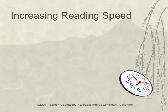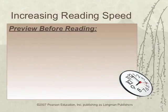Increasing reading speed, some more ideas. Preview before reading. This goes way back. You should always be previewing no matter what you're about to read. Look through the chapter, scan the information, see how long it is so you have a taste of what you're getting yourself into, and you can build up that prior knowledge.